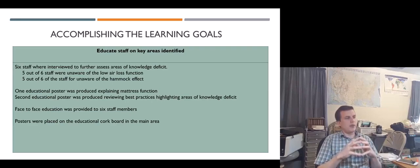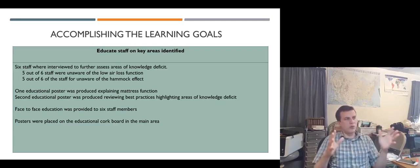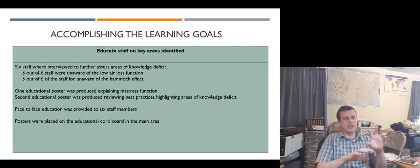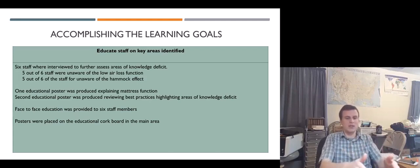I addressed this by producing some educational posters. I produced 2 of them that were posted together. The first of the 2 was a general poster explaining what the functionality is of the mattress, why we use them, kind of how they work. And then the second poster was best practices, and I highlighted areas of knowledge deficit that I had identified, both in my interviewing and areas that were indicative of knowledge deficits based on inappropriate practices that I saw on the floor.